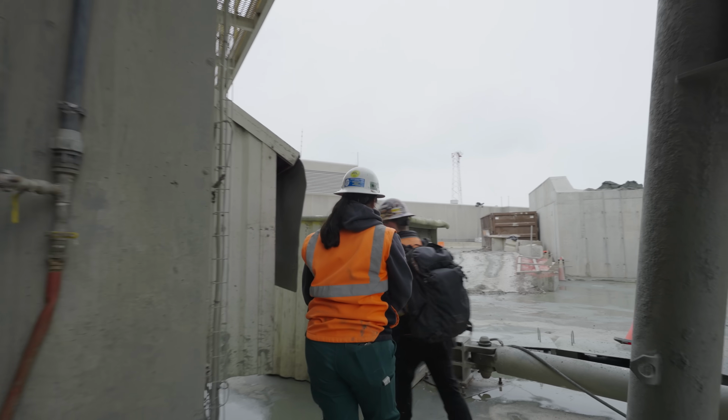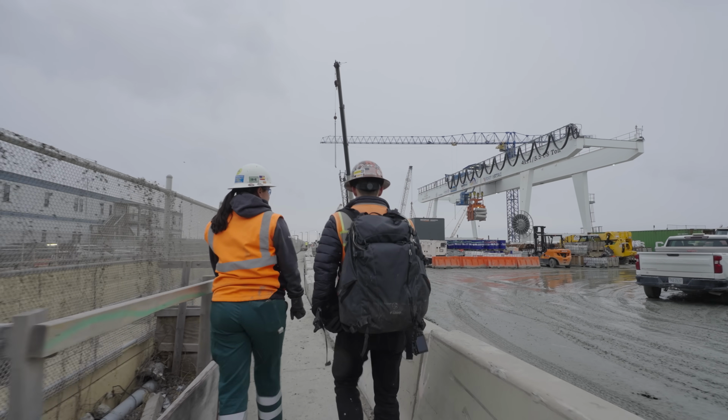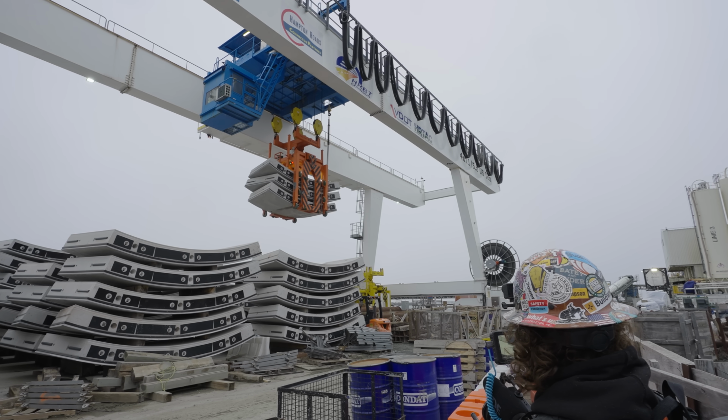After visiting the slurry plant, we headed over to the south portal where the TBM started and where Flatiron stores the hundreds of tunnel segments needed for this massive project.